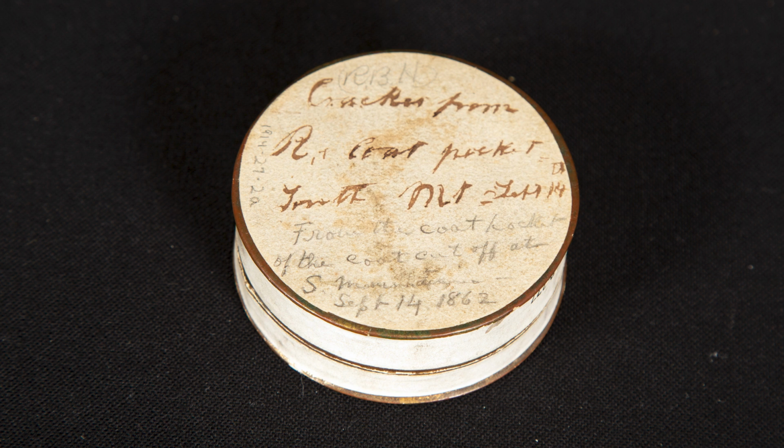I like to call Hayes an organized pack rat because he saved everything and he labeled everything, which is fantastic for a museum. You can see on the back, in his handwriting, it says, "Cracker, from coat pocket, South Mountain, September 14th." Hardtack being the cracker. He would have had the hardtack in the right pocket of his coat when he went into battle. I don't know if he was expecting it to be a long day, so he put some hardtack in case he wasn't going to be able to eat and needed something.